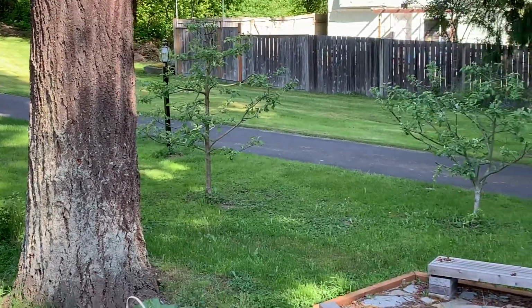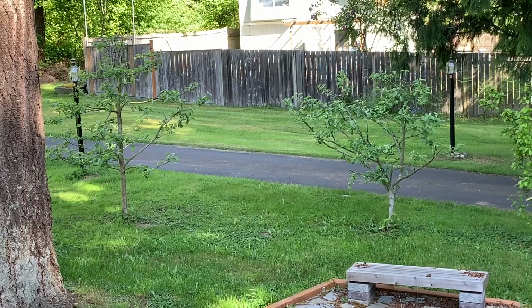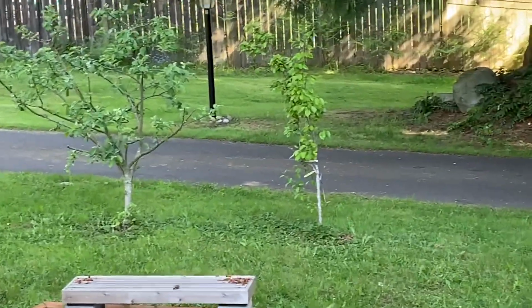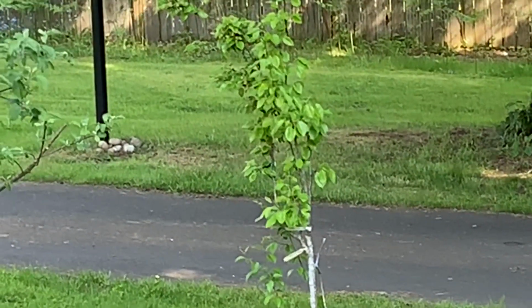Fuji apple trees, 2 of them. We lost the Honeycrisp, which is supposed to cross-pollinate with the Fuji apples. So we need to get another one back here. This one is a 5-way pear tree. Planted this about, I think, 4 years ago now, and it's pretty puny.